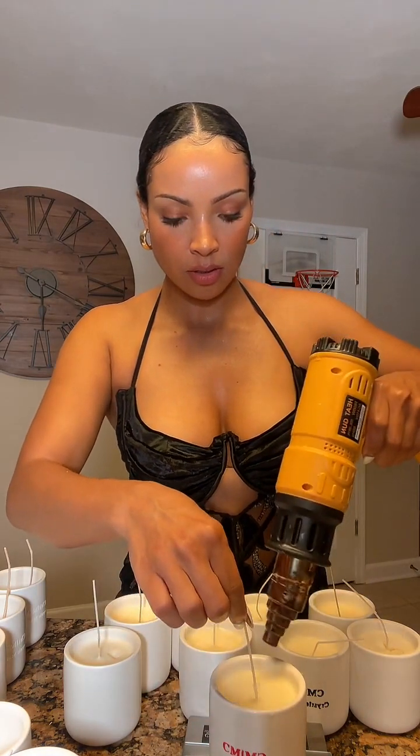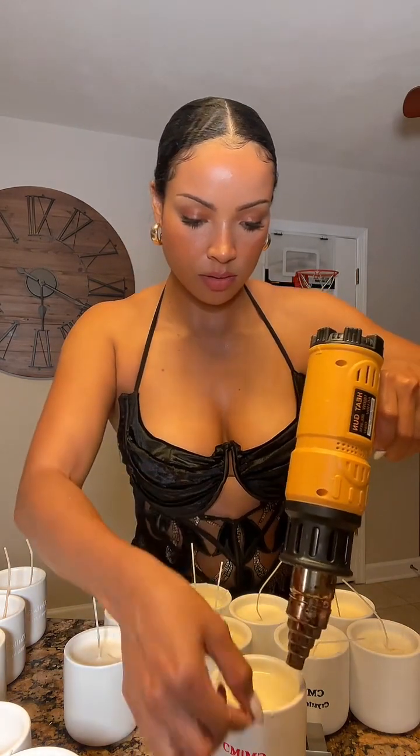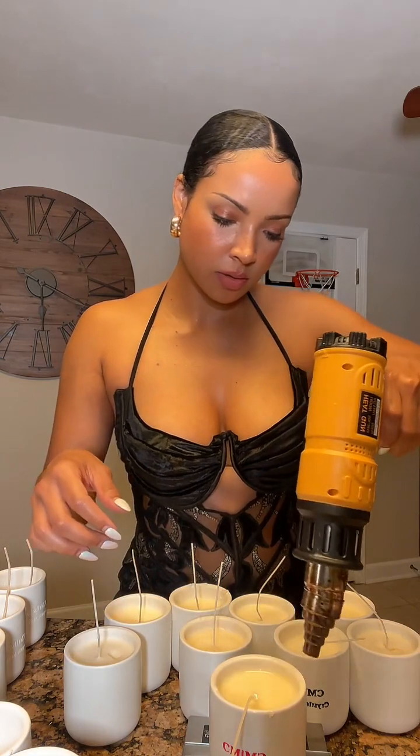And I just use my clean towel, clean off the jar. It smells so good. I'm just gonna let it rest and cool down and it should be good. Okay, so we got another jar here. That one's so fresh and so clean.